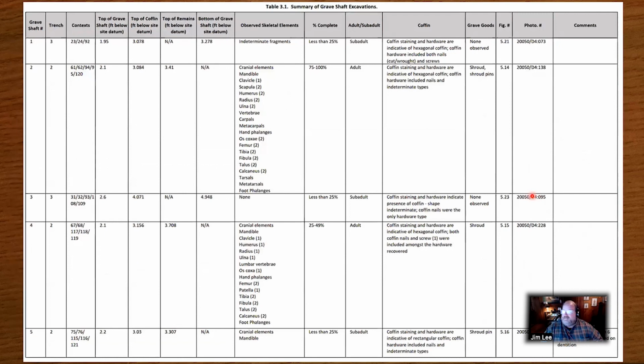All this data was then tabulated, and you can see some of this. Sorry to put a big table like this with a lot of text in a presentation, but I just wanted to show how we tabulate it. Looking at grave shaft number 2, that was in trench 2.